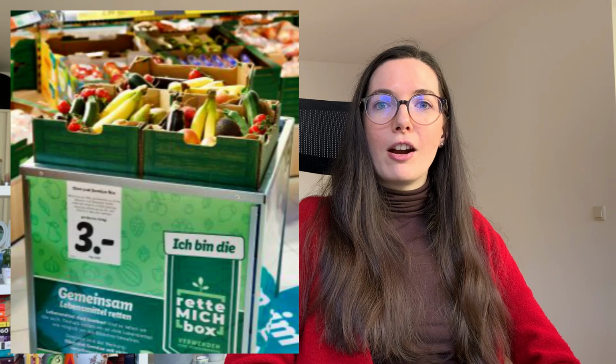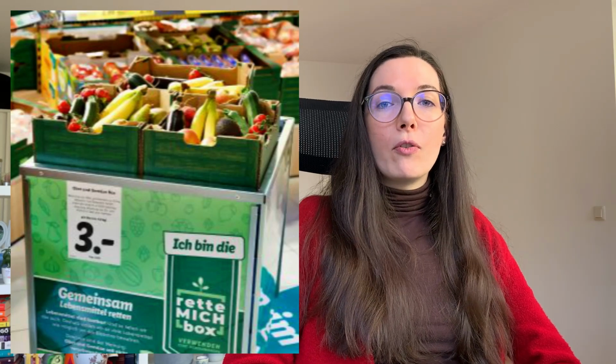And this is a box of fruits and vegetables which are kind of over their prime. They don't look beautiful anymore. They don't look very fresh. Usually they are still good to eat, but you have to process them and eat them within the next 1-2 days. And then they put a complete random variety of fruits and vegetables into a box this size, so quite big actually, for €3, or at least the last time when I bought it, it was €3.